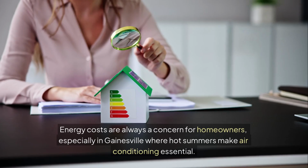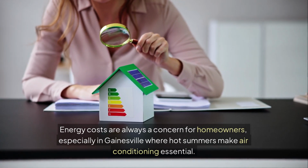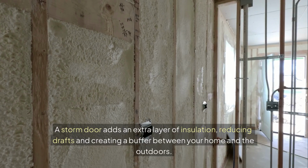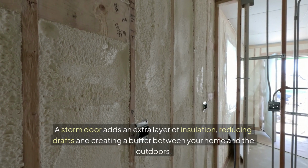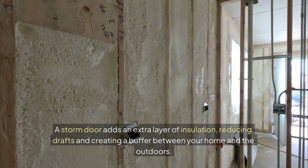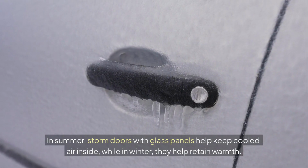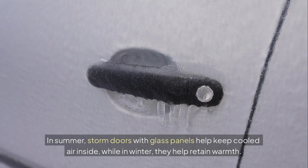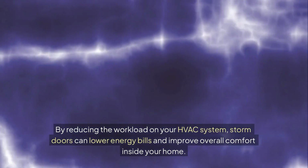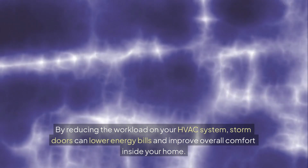Improved energy efficiency. Energy costs are always a concern for homeowners, especially in Gainesville where hot summers make air conditioning essential. A storm door adds an extra layer of insulation, reducing drafts and creating a buffer between your home and the outdoors. In summer, storm doors with glass panels help keep cooled air inside, while in winter, they help retain warmth. By reducing the workload on your HVAC system, storm doors can lower energy bills and improve overall comfort inside your home.